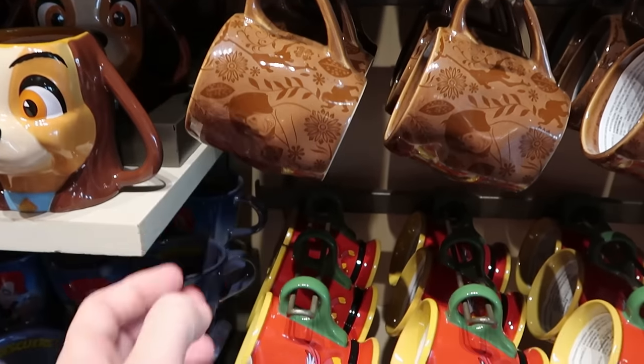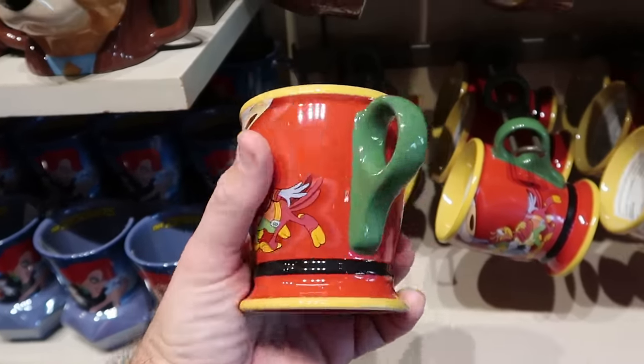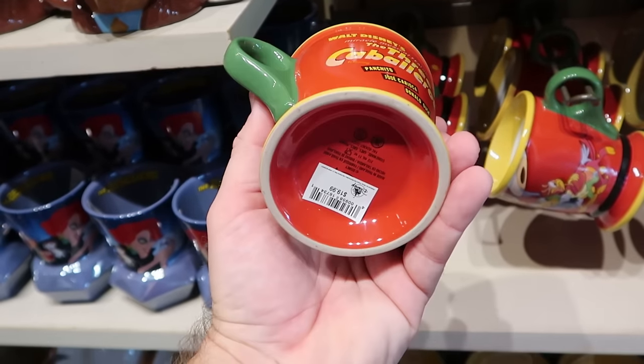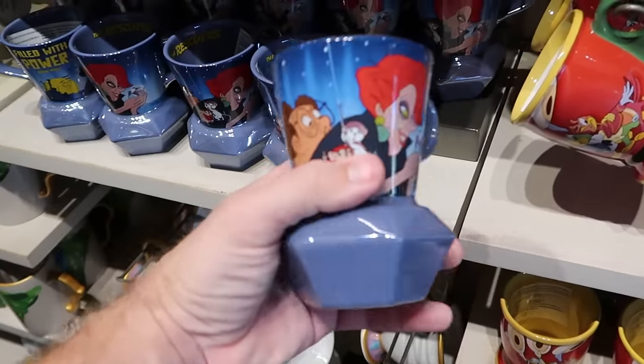$19.99 for that one. Underneath there, you also have the three Caballeros. Look at that Donald Duck. They're all taking their hats off their head. This one has a small little handle. It says Walt Disney's Three Caballeros. $19.99 for them. And you could even purchase a really fun Disney Rescuers coffee mug here.